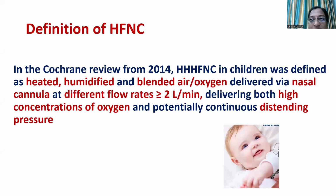Is it clear? So oxygen is a drug. Use it cautiously. It is a very precious thing. You shouldn't waste oxygen. Only for needed you should give. Otherwise, it can cause problems.